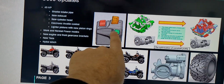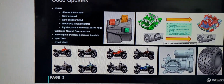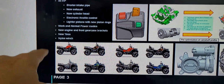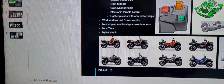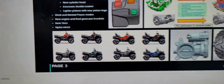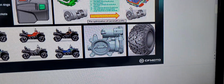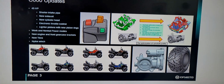Work and normal power mode. See right there? You have a push-button power mode, just like on the side-by-sides. So you have a work and normal power mode. Why don't they do low and full? I don't know, that's just how they're running it. New engine and gear case brackets. The new tire is a more unidirectional tire. This is the same tire that's going to be coming on the U-Force 600s as well. I'm going to get into that. So lots of good updates.